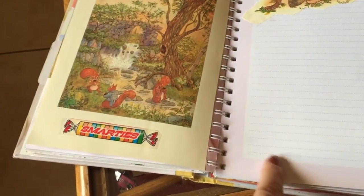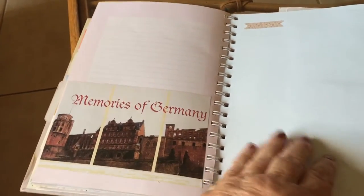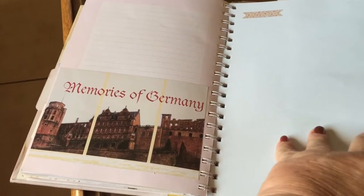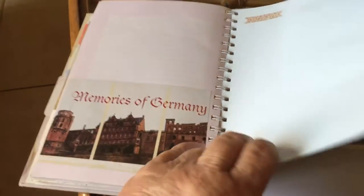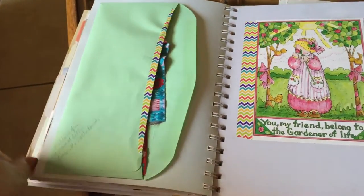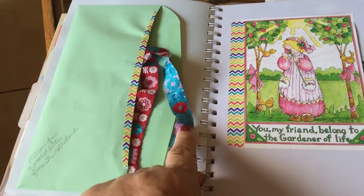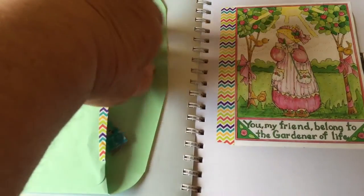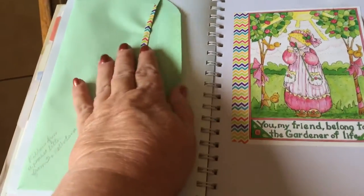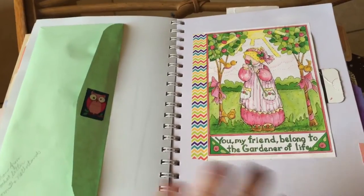I did this page around Halloween, so of course there's Smarties, which is my favorite. I went to Germany many years ago, and I keep finding little things that I picked up in Germany, so I'm going to put those on that page eventually. It's one of my more fun trips. This ribbon was sent to me from someone in the Netherlands, and I really like that. So that page, I think that turned out pretty.